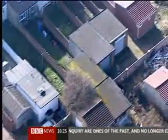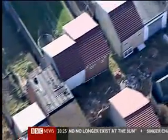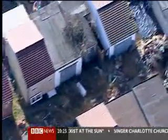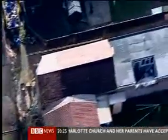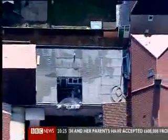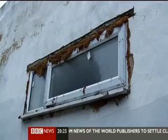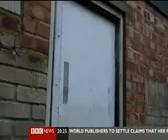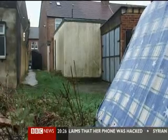These are Britain's 21st century slums, hidden at the end of suburban gardens. In just one area of West London, 2,500 poorly constructed buildings house hundreds of illegal immigrants. They call them sheds with beds, many built without planning permission, others converted garages.